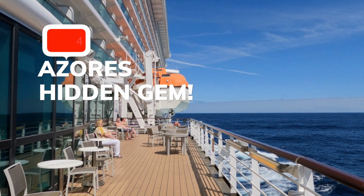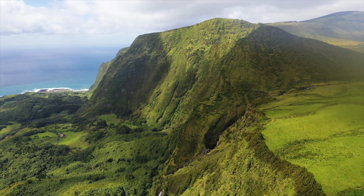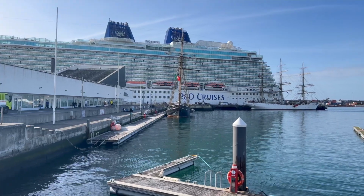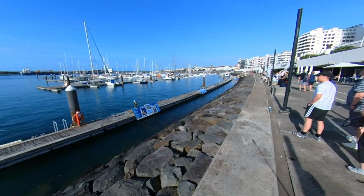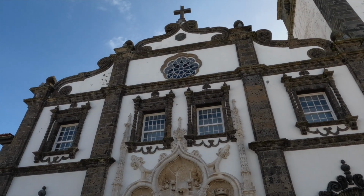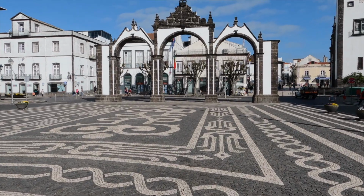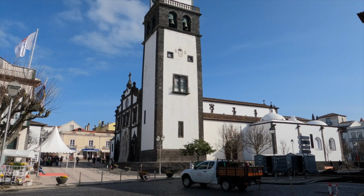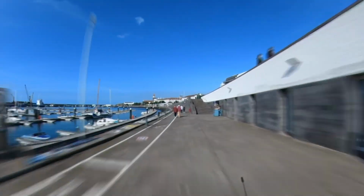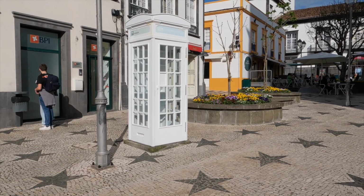Tip 14. The Azores are worth the wait. Many westbound crossings include a stop in the Azores, and honestly, they're such a hidden gem. Ponta Delgada is beautiful, and easy to explore on foot. The volcanic landscape is stunning. If your itinerary includes the Azores, don't miss it. It's a highlight. Charming cobbled streets, beautiful whitewashed buildings, and you can walk straight from the ship into town. No shuttle needed. It's a port I might never have visited otherwise. And that's what makes these cruises so special.